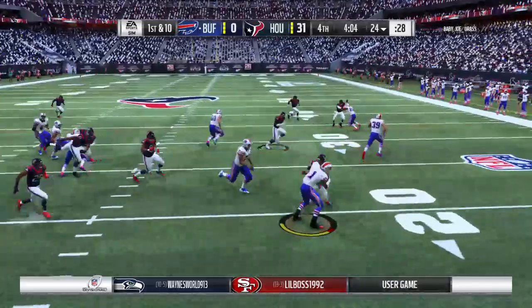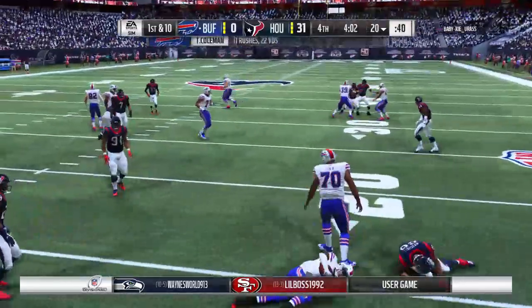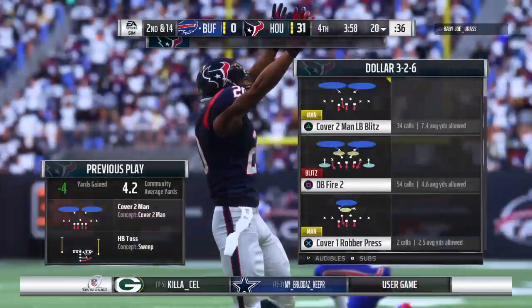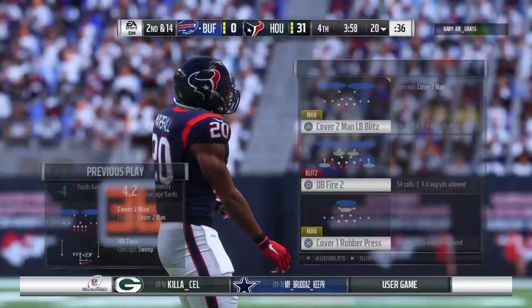And the drive starts with a handoff to Coleman. And he got blown up on that play. Back at the 20. It's a loss of 4 there, bringing up 2nd down.